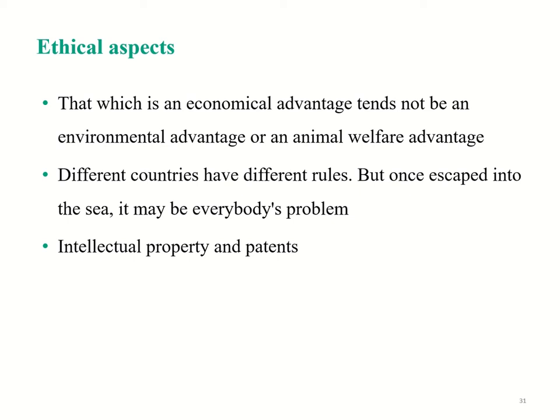For instance, AquaAdvantage, they hold the patent in Norway, and AquaBounty has a monopoly over this technology. And this can be a disadvantage, for instance, to developing countries, where a genetically modified aquaculture industry may have a detrimental effect on conventional aquaculture farmers and fishers or wild salmon, because they cannot compete and they cannot use the technology.